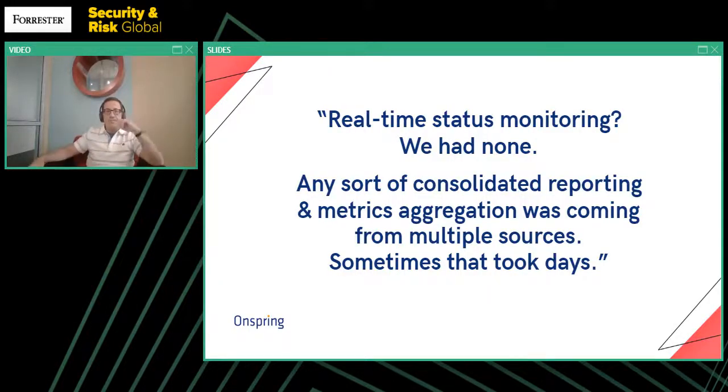So this quote: real-time status monitoring, we had none. Any sort of consolidated reporting and metrics aggregation was coming from multiple sources. Sometimes that took days. Days. I mean, that's crazy. I think they recognize that that was something that was unacceptable. If they have an executive that's demanding information, or they have a significant issue emerging in a particular area, you can't go back and say, well, that's going to take me a few days to get that report together. That just became unacceptable to them. And so they did something about it.